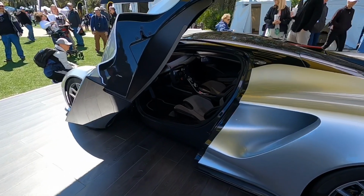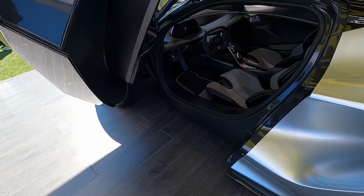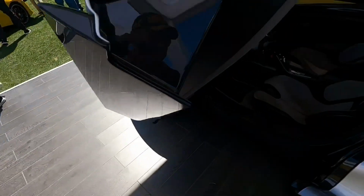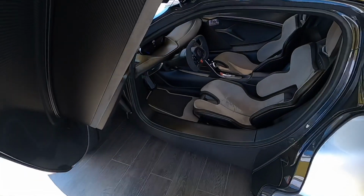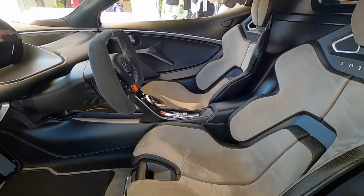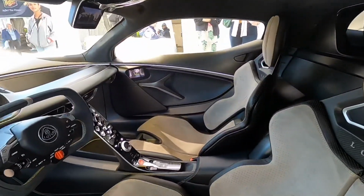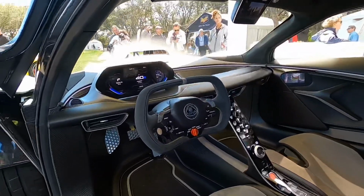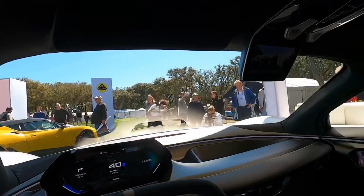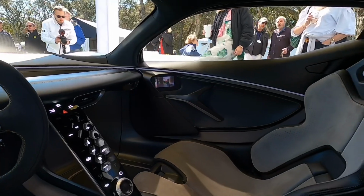Full carbon fiber tub, full carbon bodywork. Absolutely stunning details. You can see this giant flow-through channel here right in the door, going right into the hood area. And then look at this stunning cabin right here. So look at this race-ready area. So some help from some carbon fiber experts in Italy, and then Williams for some of the battery power. But the rest of this is Lotus, showing what they can do, and showing what they're going to be doing for the next decade and beyond.